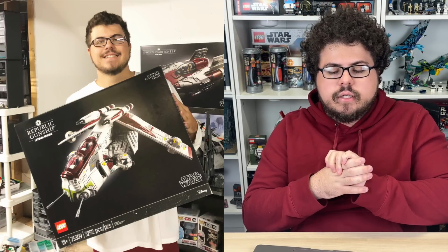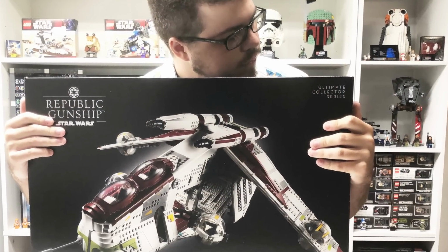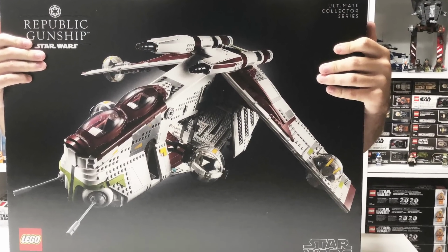Next up, though, this is one in the same price range that I will be buying. I've actually already bought one. I've got one built, one sealed. Might buy another one to keep sealed. We have 75309 UCS Republic gunship. And this one, again, I'm just a prequel guy. So bottom line, my apples to apples comparison, I'd much rather have 2 UCS Republic gunships sealed than 2 of the Mos Eisley Cantinas.